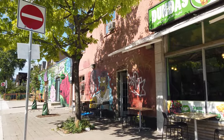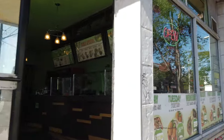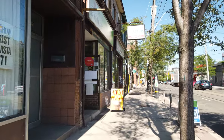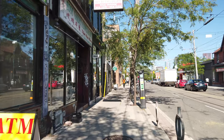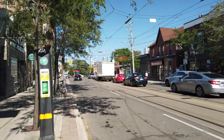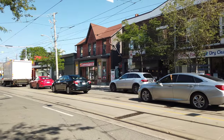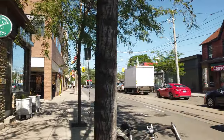Guy eating the ice cream looks kind of like Hank Scorpio, but I think it's the Club Kibosh guy from the World Trade Center episode of The Simpsons when they go to New York. I wonder if that place sells crab juice. And this here is Bathurst Street.